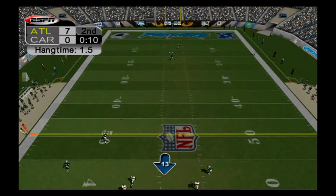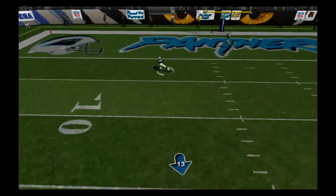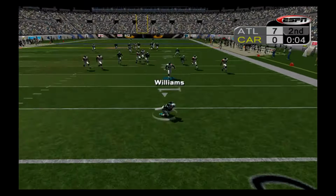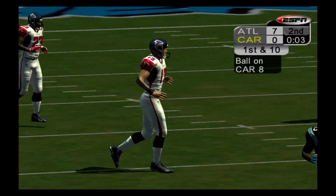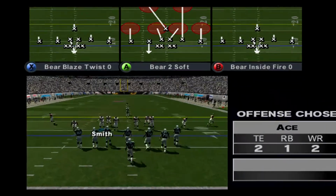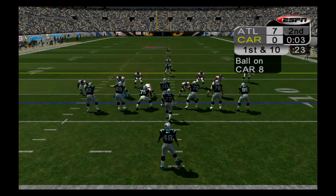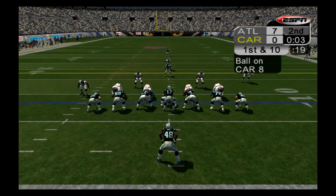Moore gets the snap and pummels this one deep. Smith gets it off the bounce at the 3. Tackled at the 8. Steve Smith got pinned deep by a beauty of a kick there, and by the time he looked up, there was nowhere to go. The Panthers offense takes the field with the clock at 3.